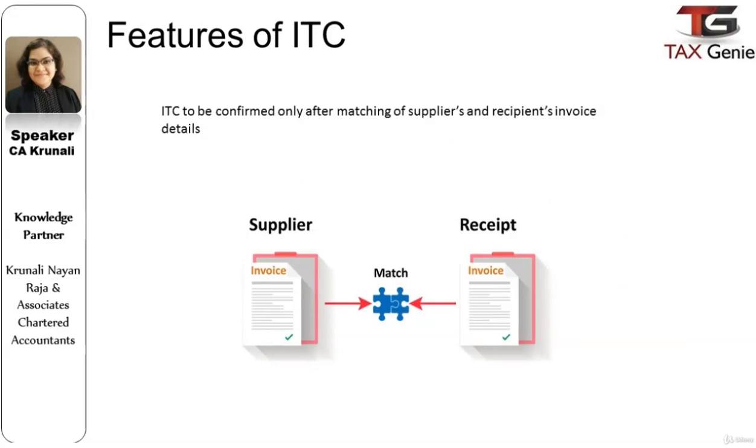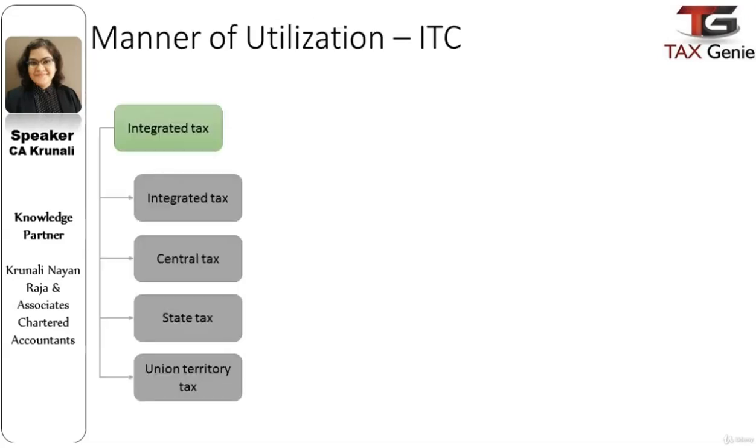And last but most important feature of input tax credit under GST is that input tax credit will be confirmed only after matching of the supplier's and recipient's invoice details. In case there is a mismatch, then input tax credit would not be allowed, unlike in the current regime.